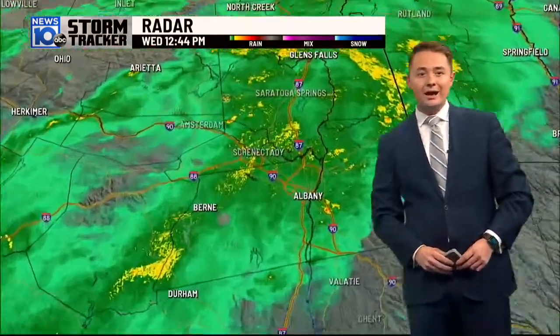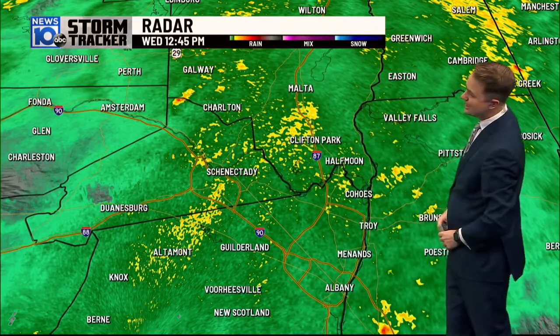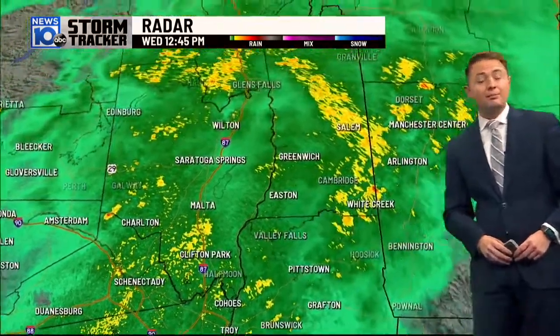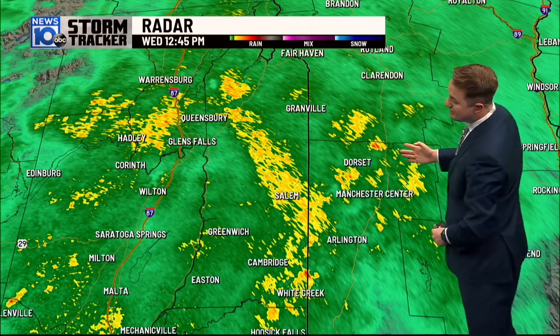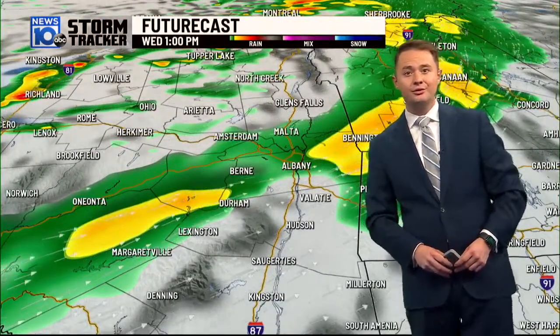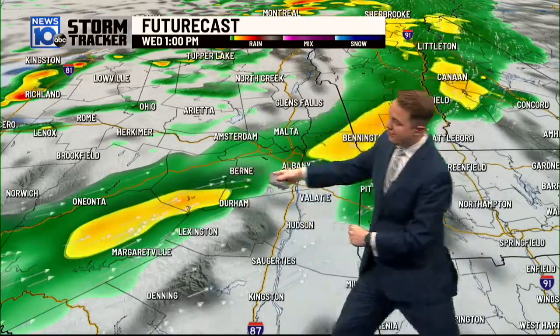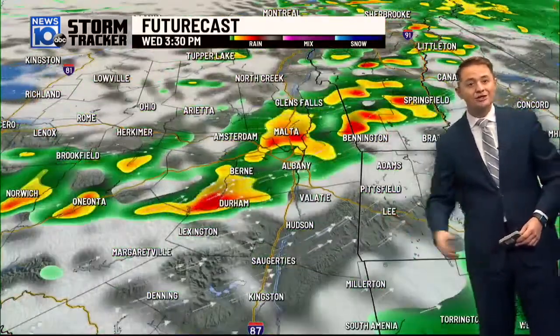Notice Schoharie County, up into Schenectady County, that band of yellow indicating a pulse of steadier rain moving east. If you're in Half Moon, Cohoes, or Troy, expect it to pick up within the next half hour or so. So far, the heaviest rain I got from Queensbury to Salem, and that'll be moving east into Bennington and Rutland counties. So far, no thunder or lightning, but again, we can't rule out a little bit of it as we go further into the afternoon. Here's Futurecast. So we've switched into forecast mode. Note that timestamp. By 1 p.m., we expect that first band of steady rain to be pushing east of the capital, down into the mid-Hudson and the Berkshires.